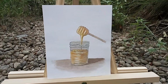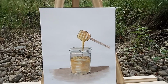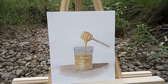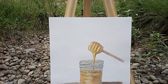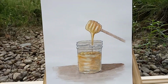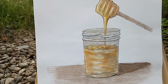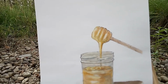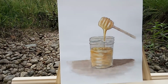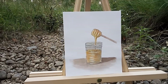One last painting I entered, but it was not underneath the regular art. This is over in the honey category. You can enter a painting of like a vegetable over in the vegetables and a fruit. So this is in the honey category. And I had a lot of fun painting this because it's something a little bit different and trying to get the textures of everything right. It did not get a ribbon though.